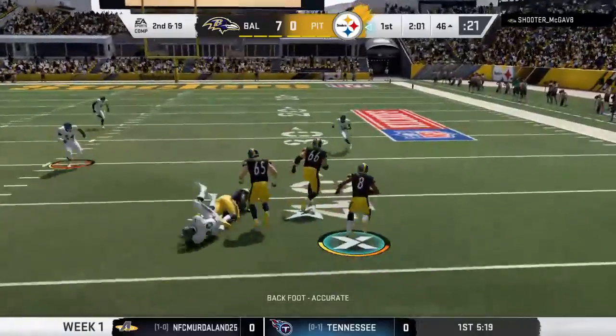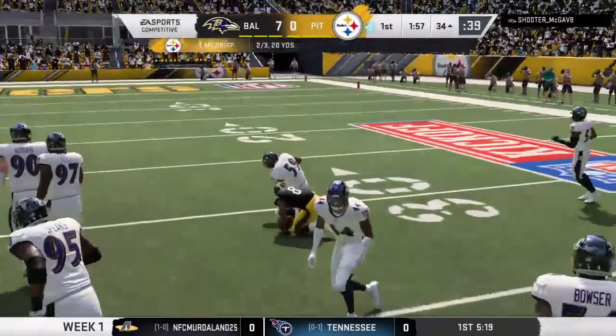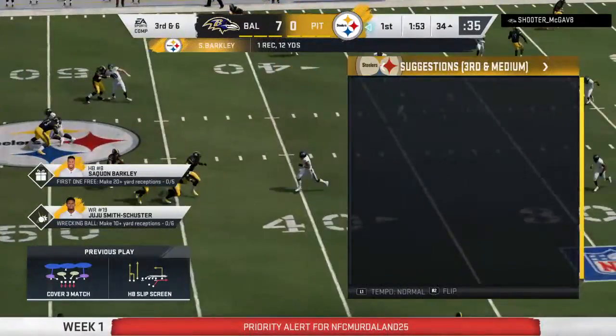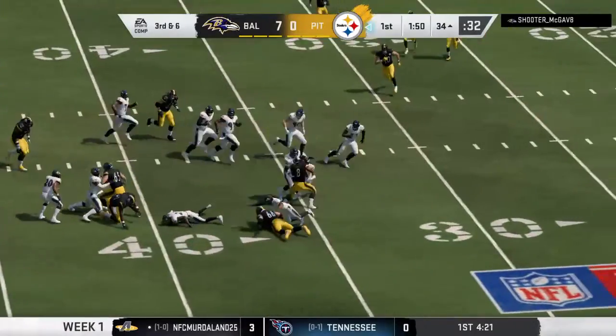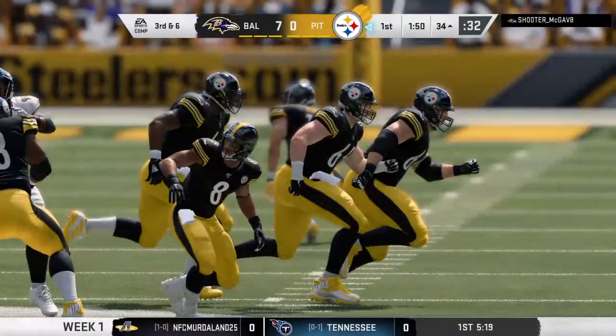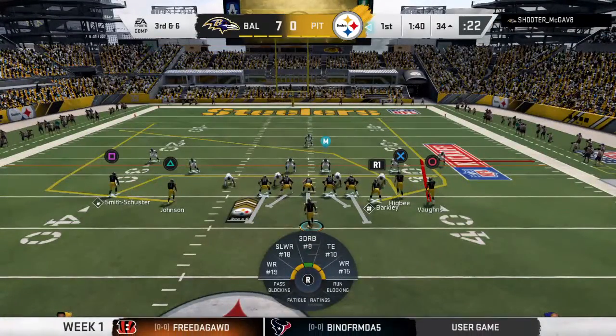They'll look to throw here. They'll set up the screen to Barkley. It's a pickup of 12, and that'll set up a 3rd down. I wonder what was going through his mind when he got the play call. He just got sacked on the previous play. He knows they're coming after him again. A little bit of guts to stand in there, take the hit, and successfully complete the screen pass. Really well done.